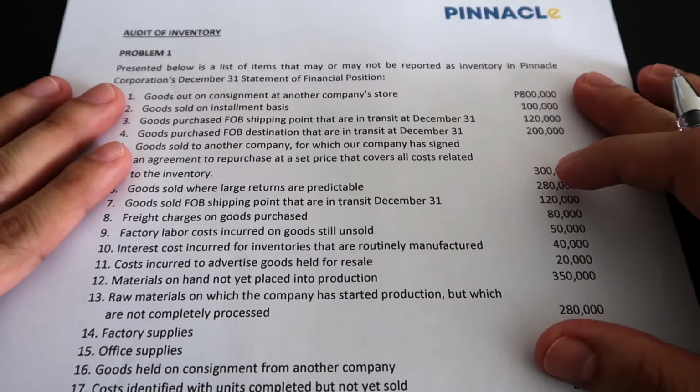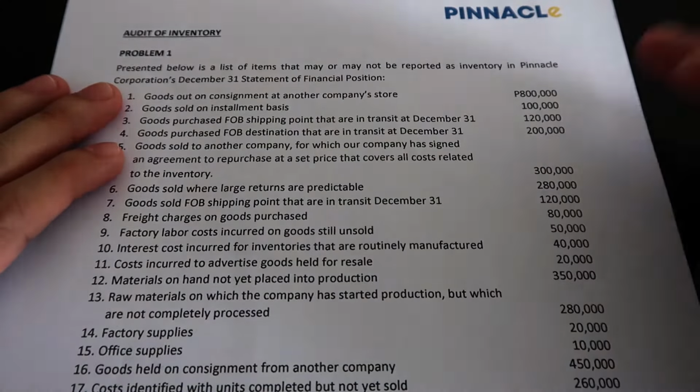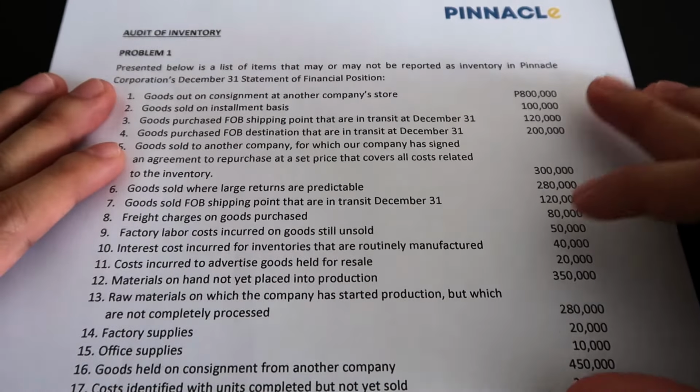Today is the start of our auditing series. Let's start with Audit of Inventory. Okay, let's go straight ahead to the problems. I prepared two problems for today.